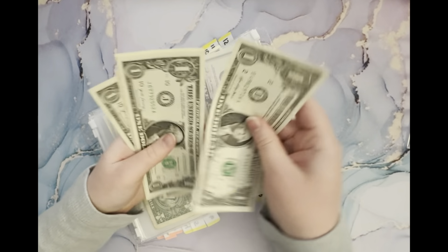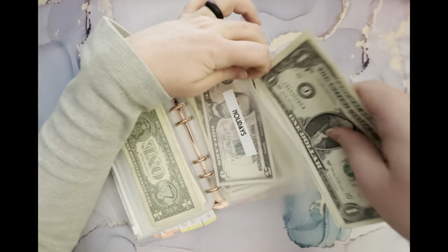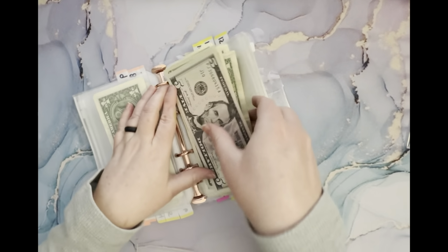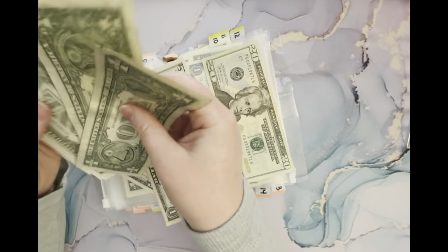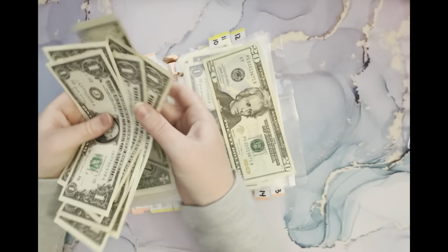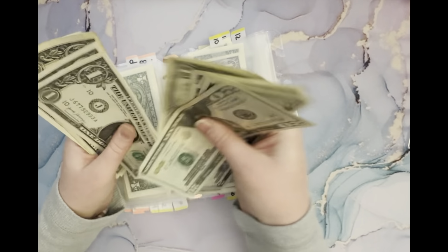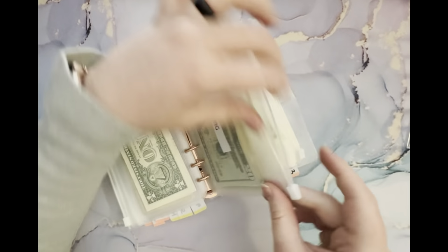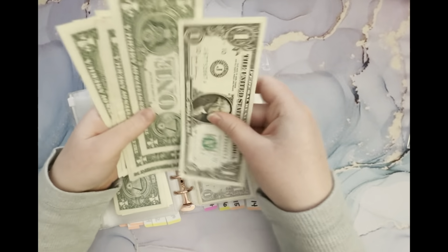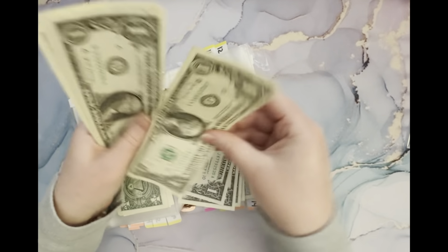Holidays gets 5. Couponing. This is the big one. Let's see if I can make all these right side. So funny. I'm pretty sure couponing got the most. Got $34. Family gets 8.